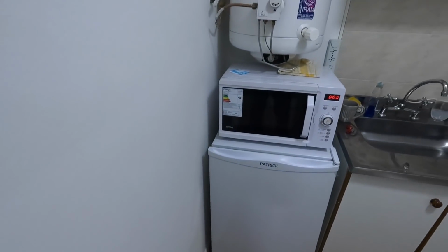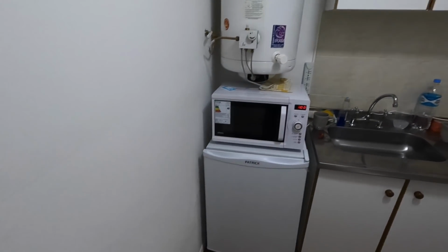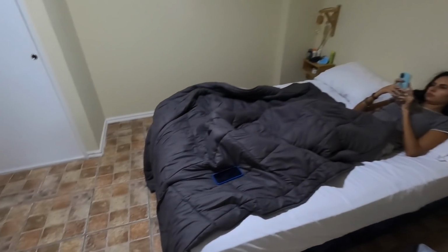And then a pretty good kitchen. One of the better kitchens that we've had in a while. And then this is our bedroom here. Carol's taking a nap. So that's it for this one.